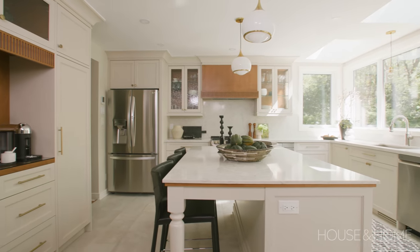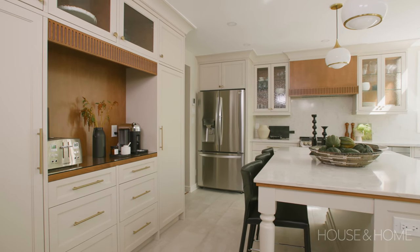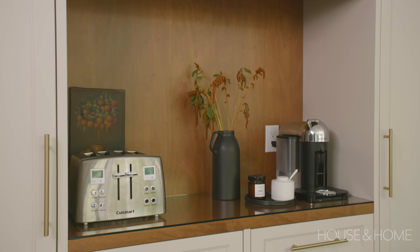We introduced a bit of a coffee station. The cabinetry around it works as a pantry. So it's the little breakfast bar in the morning, the island's right there, you can relax, read the paper, not that anyone does that anymore, anything of that sort.